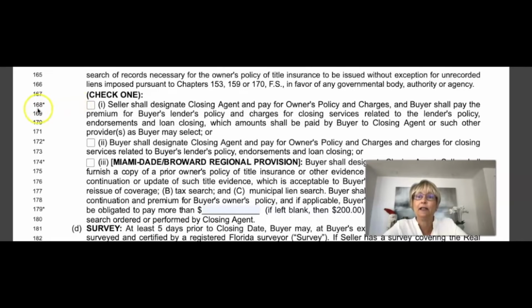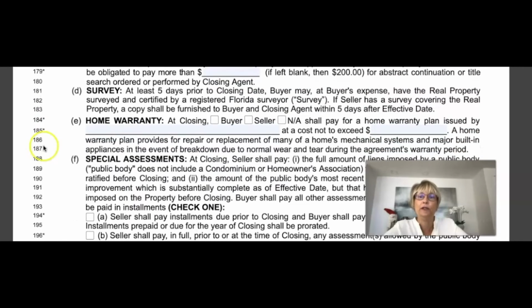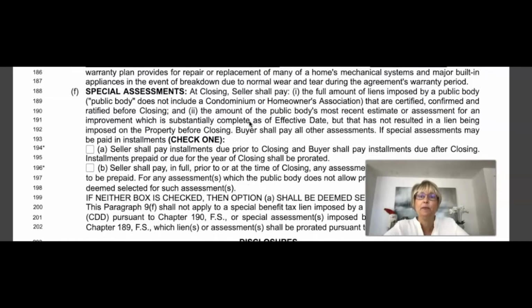But anyhow, take a look at these two boxes, really important and critical, 168 and 172. Depending on which box is checked, the seller will also pay the owner's policy and charges and title fees, which can add a significant amount to the seller's net. So you want to make sure that line 172 is checked. A home warranty, in this crazy market, a lot of buyers are waiving it. But if it is checked that the seller will pay for a home warranty, you may add another $500-600 to your net sheet.